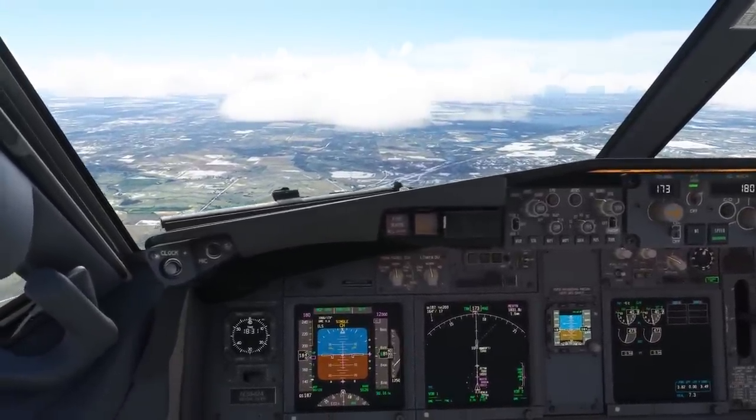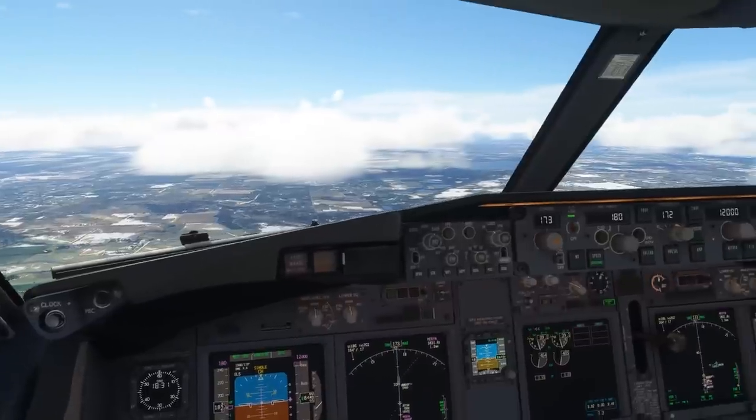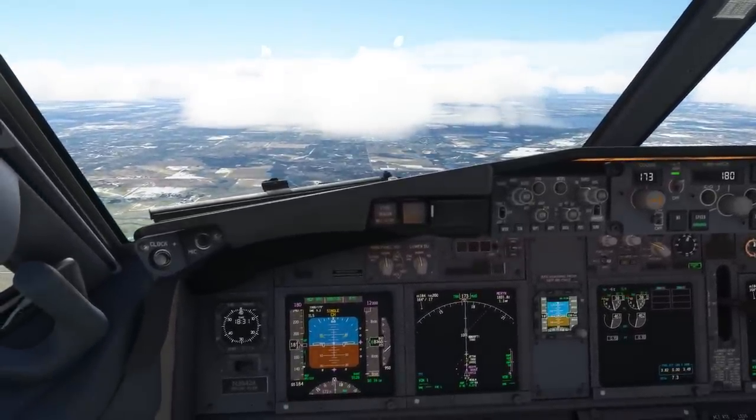Southwest 1006, contact tower 133.3. 133.3, good night. 6 miles westbound on final 6,800 at Mount Parkinson.